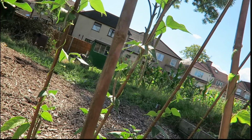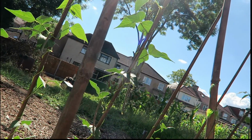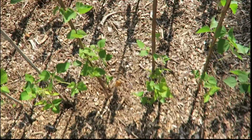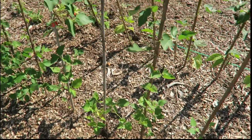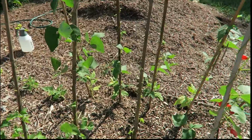I have to say, they don't look particularly strong. They look a little bit frail, but if they continue, we've got flowers on the runner beans as well, then we should get something to eat from that.